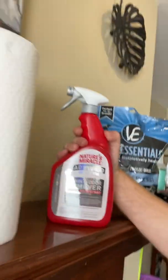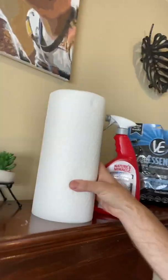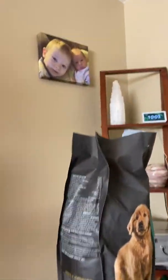Also, as far as cleaning any accidents up, I've got the Nature's Miracle handy. I have paper towels handy. I have my treats handy. All right, his dog food here on a little bit bigger crate. So that's what he's currently eating. I'm gonna switch him off that. But that's pretty much the setup so far.